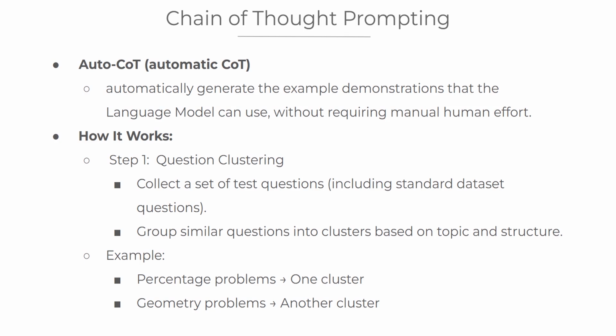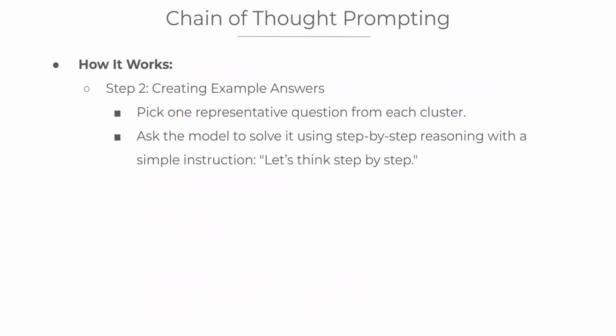Once the questions are clustered, the model automatically generates reasoning examples. So step 2 is creating example answers. From each cluster, one representative question is selected. The model is then asked to solve this question using a simple step-by-step reasoning prompt. This allows the model to generate structured reasoning patterns without requiring human-created examples.